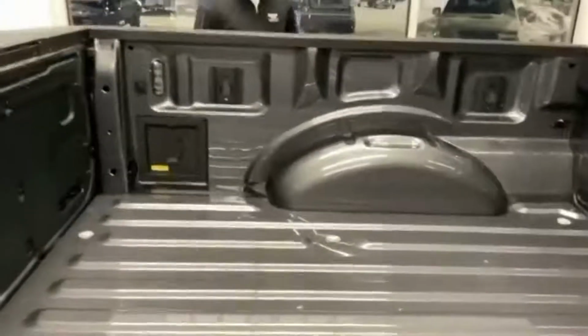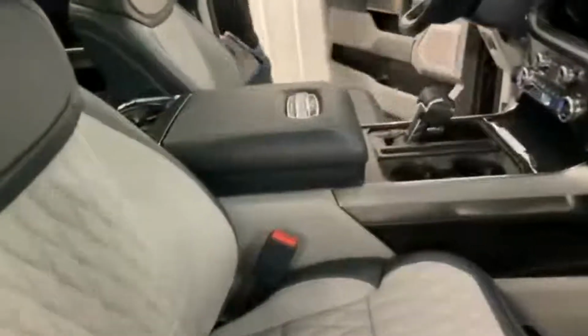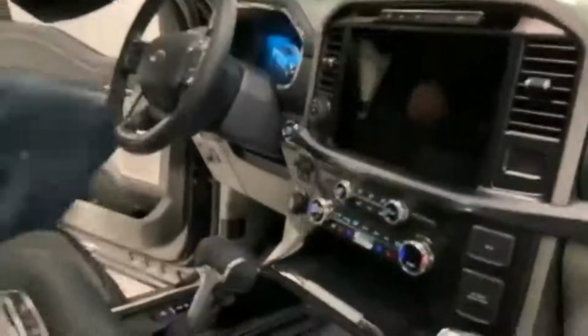We're going to move on to the inside now. The entire interior is completely redesigned. The first thing you're going to notice as soon as you walk inside of this truck is that you're going to have a 12-inch touchscreen in the center stack. Hop in.